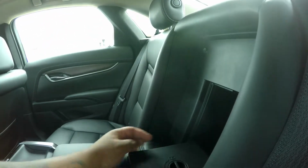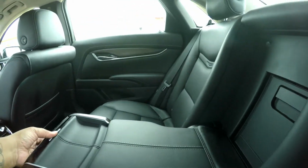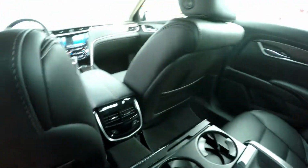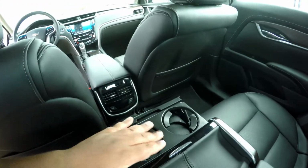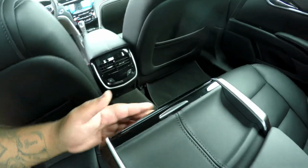Oh, that is a pass-through for the back, for the trunk. Cool. And I think you can lock it too. You can lock it if you need to. That's a pass-through for the trunk. Oh, you have cup holders here. Oh, that's nice the way it popped up. It's pretty nice. I don't know how you put it back there. Oh, so you just push it and it goes back down. Cool.